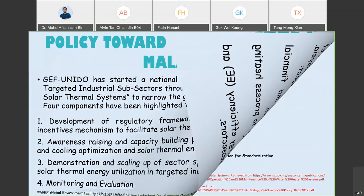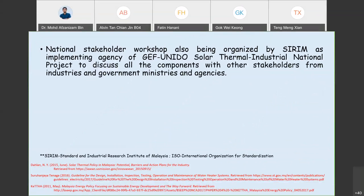Besides that, a national stakeholder workshop was also organized by SIRIM. SIRIM is the organization that takes care of our electric components. They are the implementing agents for the GEF UNIDO Solar Thermal Industrial National Project, to discuss all the components with other stakeholders from industry and government ministries and agencies.